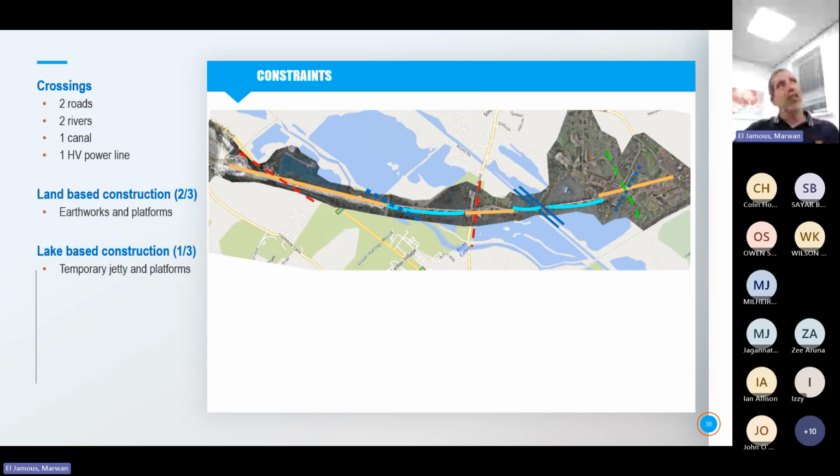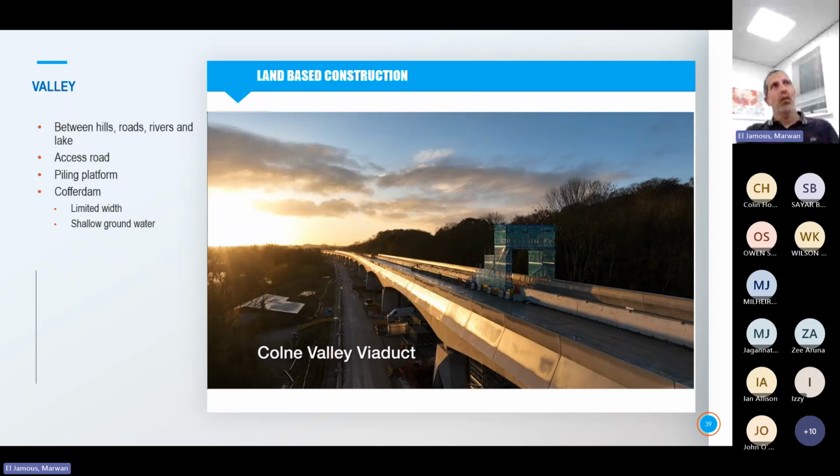On 3.4 kilometers, we have two-thirds of it over land, and one-third really over the water. And that has been done with temporary jetty platforms. So land-based construction, what you see here is the first section of the bridge that is already completed structurally with the deck, the solid barriers and the parapets. The only thing missing to have the final aesthetic view would be the sound barriers that would be coming above the parapet here.